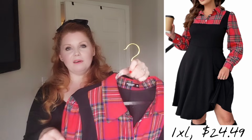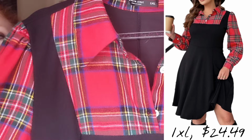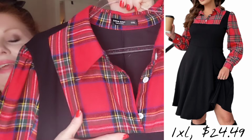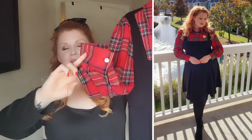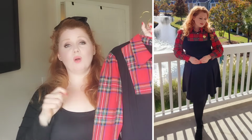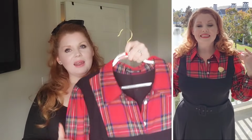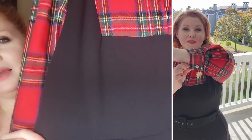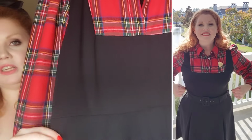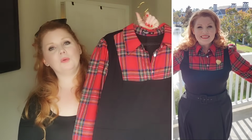So you do have your little red Christmas plaid inset here. So it looks like a blouse underneath with the pretty little sleeves. You do have your button closure here, so you can unbutton this and roll it up. If you're like me, I always tend to roll stuff up because I get really hot. I'm a very hot natured person, but I love this. You've got the little jumper or little dress part here, so it's all one piece. The waist is fitted, but you do have room in this. You can move around in this, and it's so pretty, y'all.